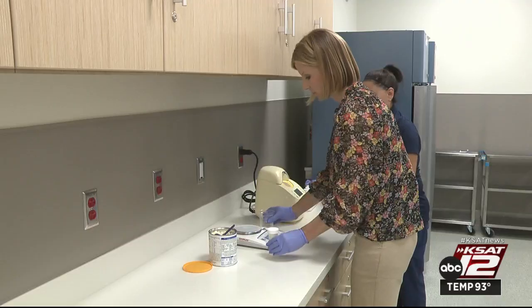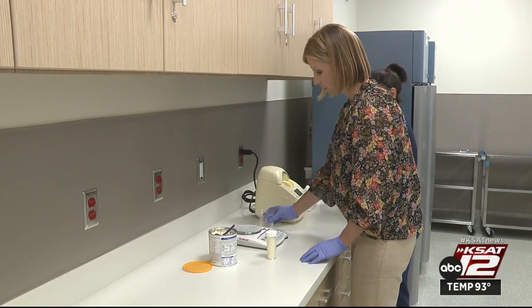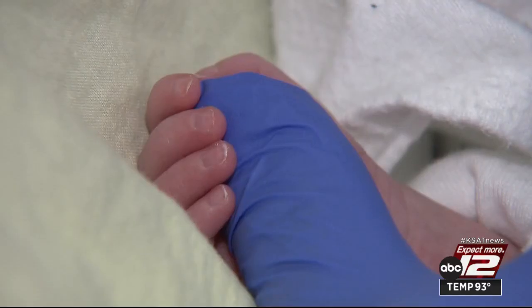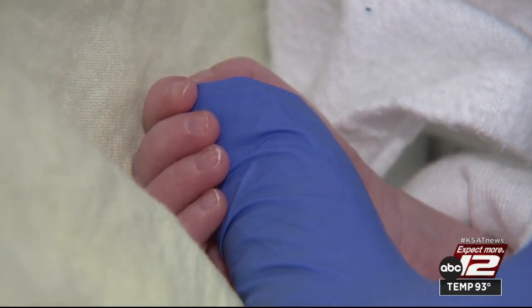University Health serves as the center of healthcare for all of our community, but also for those that can't afford private healthcare or specialists. She says one-of-a-kind care like this should be available to everyone. Just expanding that access to those individuals that come from zip codes that are in the most need. Ensuring success for all these little fighters and their families. Courtney Friedman, KSAT 12 News.